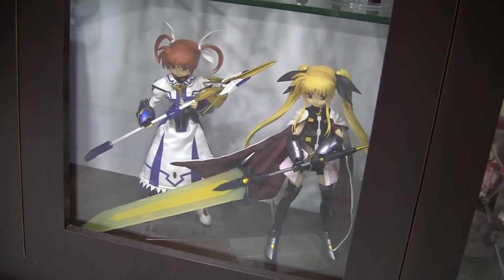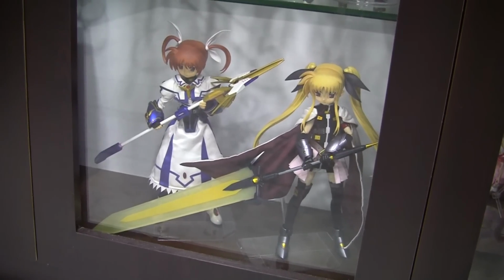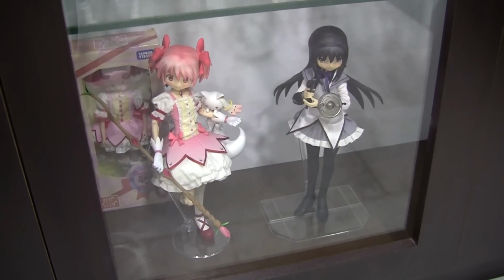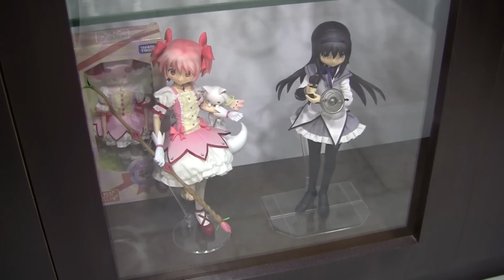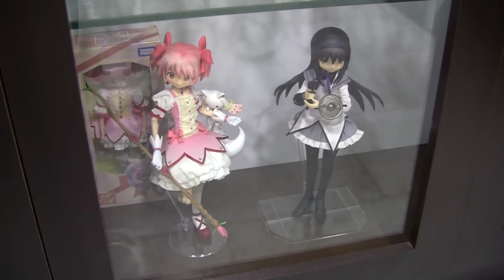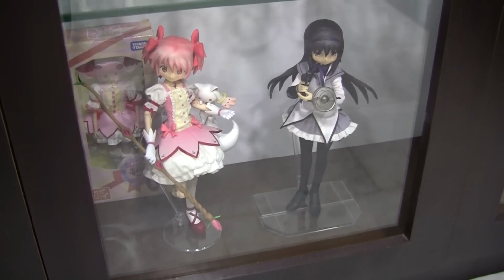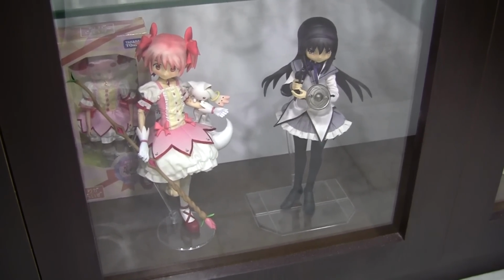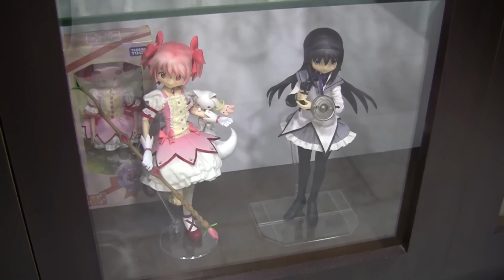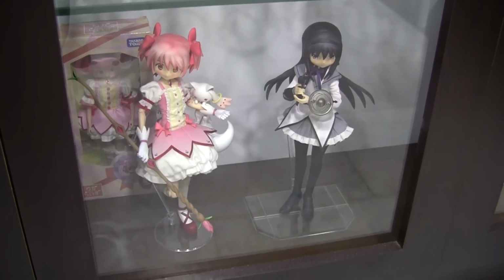Continuing on, we have Nanoha and Fate and Madoka and Homura from Manicom's Real Action Heroes line. These dolls are nowhere near as high quality as those from A-Zone, but are great for their price and come with a ton of accessories. They do have hard PVC hair, so some might not consider them true dolls, but I don't really mind. Oh yes, there's the really adorable Licca Madoka in the back. Not that big of a fan of their rendition of Homura, but I might pick her up at some point.